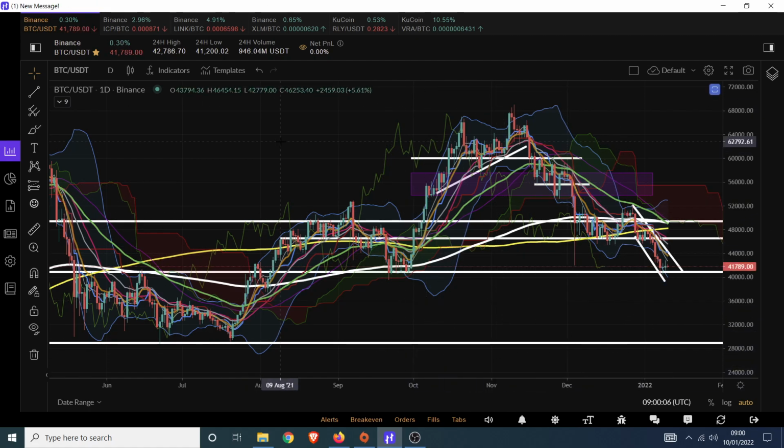But yeah, VRA was a different story. I mean, that was an obvious area based on the chart, so that's different. Right, but yeah, the death cross coming.